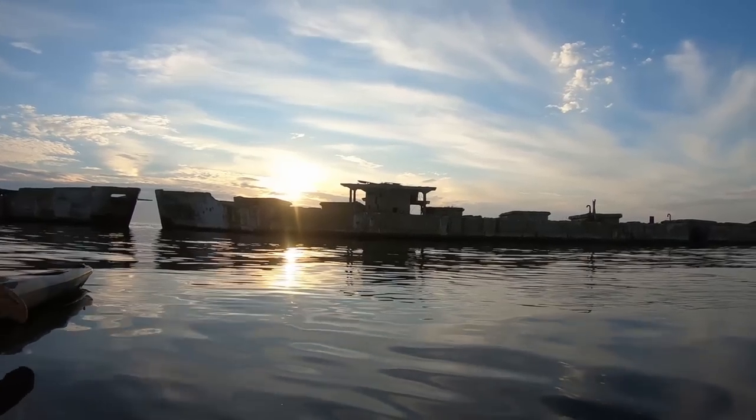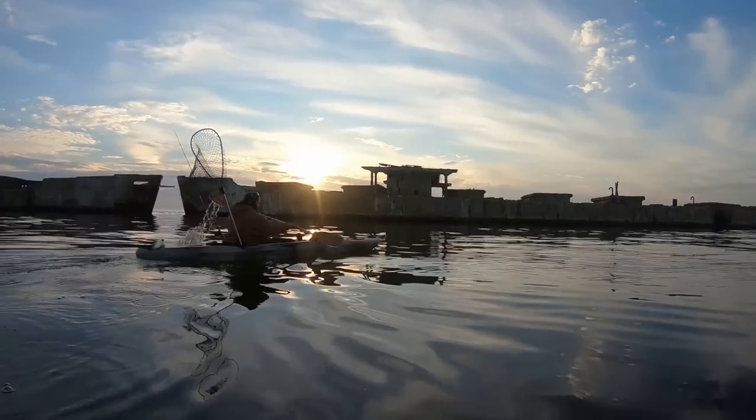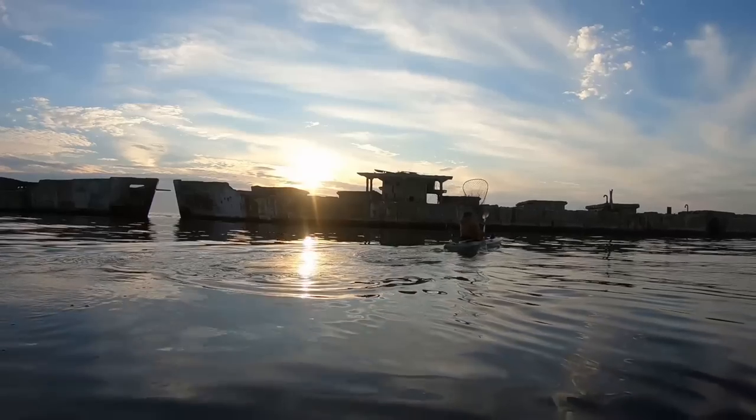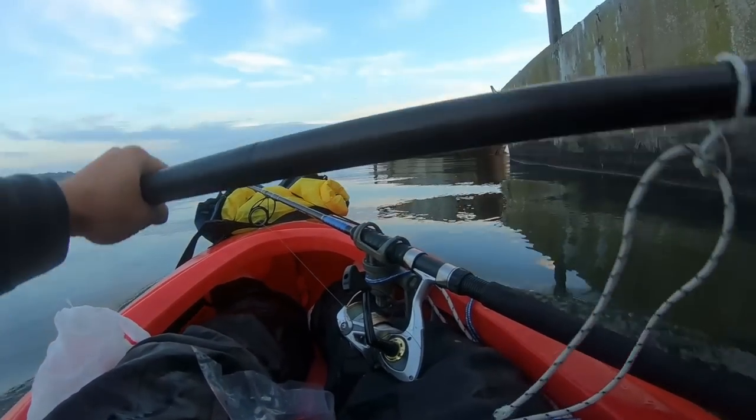We're heading out to the big concrete ships. This is one of the more sketchy fishing expeditions that we've done. I really don't have the right kayak for this. If this one takes on water, it's pretty prone to sink. We'll cross that bridge if it gets to it.